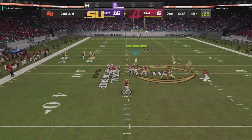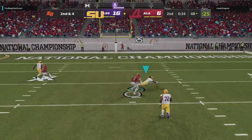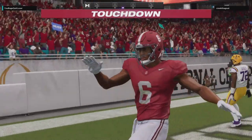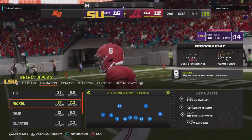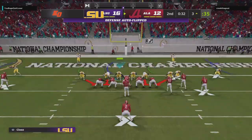To throw again on second down, Namath. Airing it out deep for Smith. This is caught inside the 15, and he will take this one in for a touchdown. Devontae Smith, 48 yards. And his guys are able to make this a close game again.